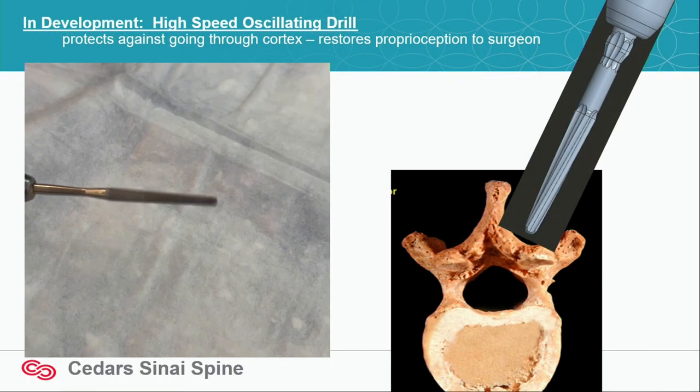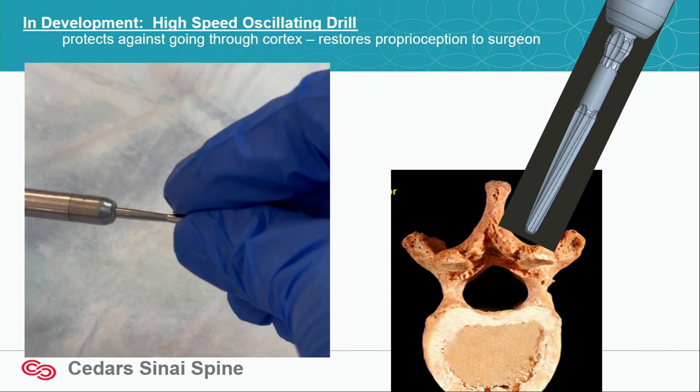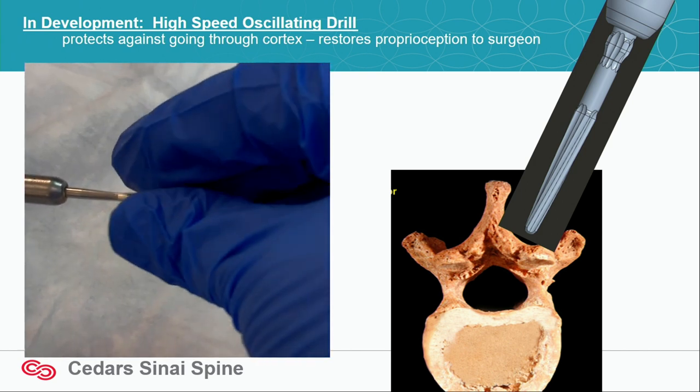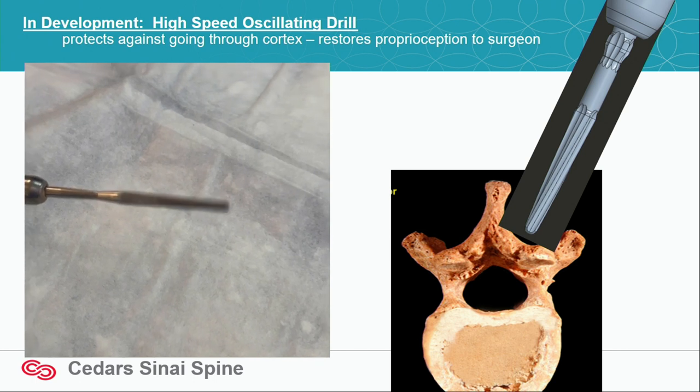So one of the things I've worked on designing, and I hope to get like one or two pennies every time you use this, so I clearly have a disclosure here. This vibrates back and forth 367 times a second, and it doesn't hurt your fingers. You could put it on your tongue. It doesn't cut dura. It doesn't hurt nerve roots. But what it does is it goes through cancellous bone like butter, and it almost doesn't go through cortical bone unless you try it. And I can't wait for everyone in the room to try this because it's really cool.